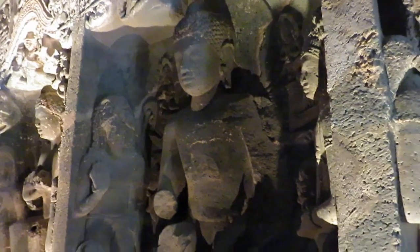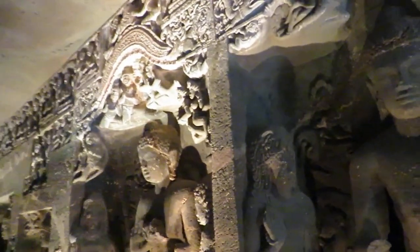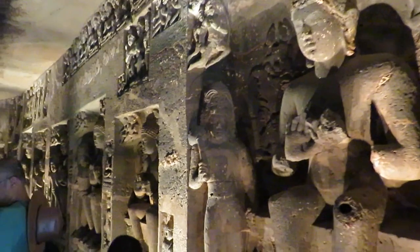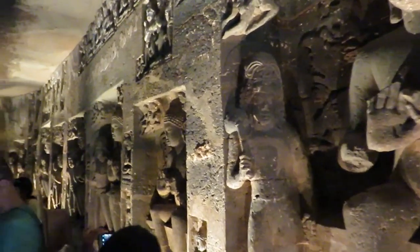Please do not use flashlight of either your mobile phone or camera. They are harmful for this art to survive. Though there are lights inside the caves, but if you need more light, please use torch.